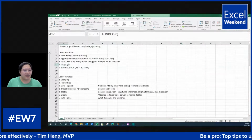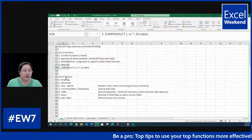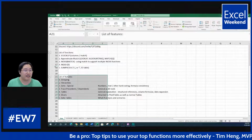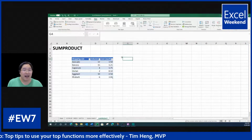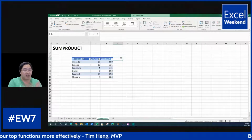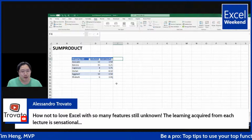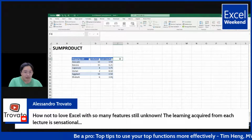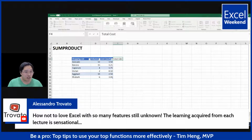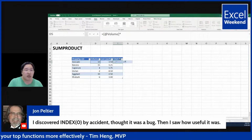Alrighty, index 0. That's great. Finally, I think I've got just about enough time to talk about SumProduct. So unless anyone really wants to go through these different features, I'm just going to go through a really quick SumProduct function. SumProduct, great tool. Great company as well. Don't mind me. SumProduct basically allows us to take the product of values, right? So if I look at the total cost of the shopping list, avocados, fruits, and so forth, I might take volume times the cost.